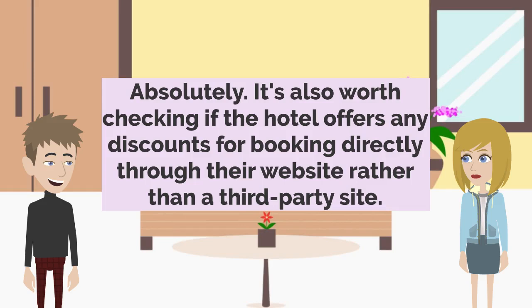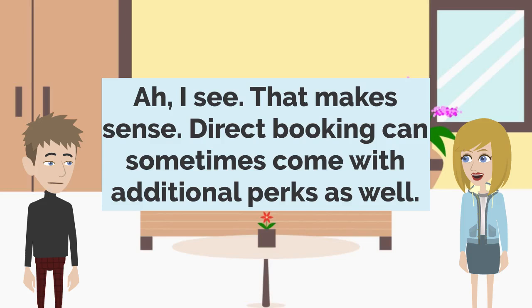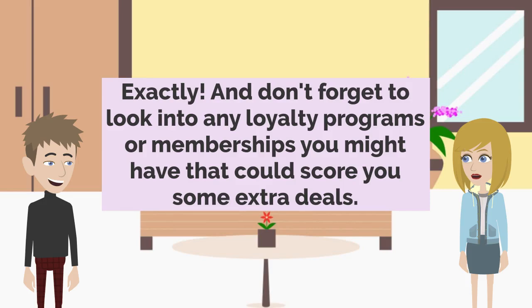Absolutely. It's also worth checking if the hotel offers any discounts for booking directly through their website rather than a third-party site. I see. That makes sense. Direct booking can sometimes come with additional perks as well. Exactly. And don't forget to look into any loyalty programs or memberships you might have that could score you some extra deals.